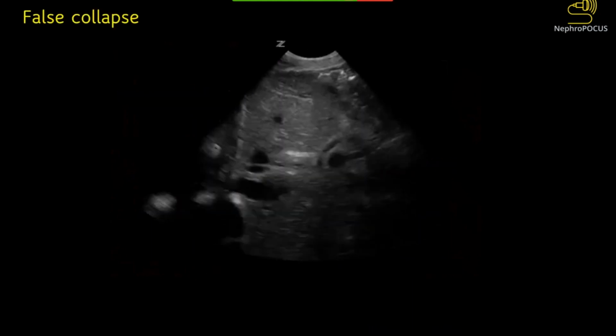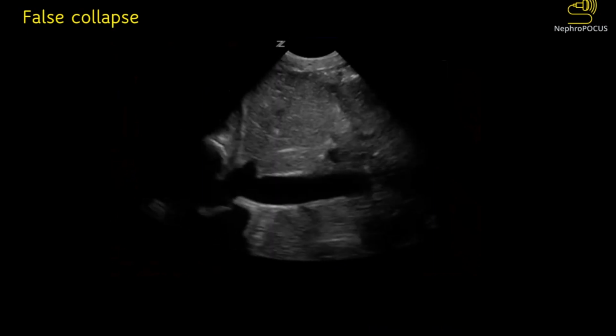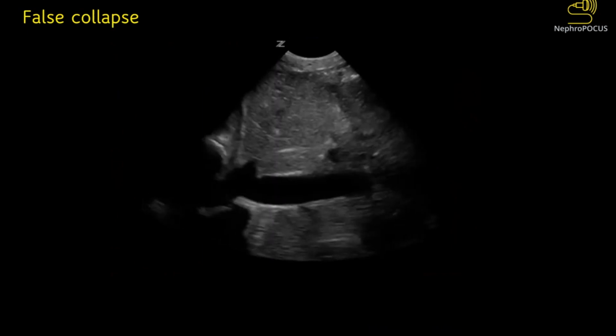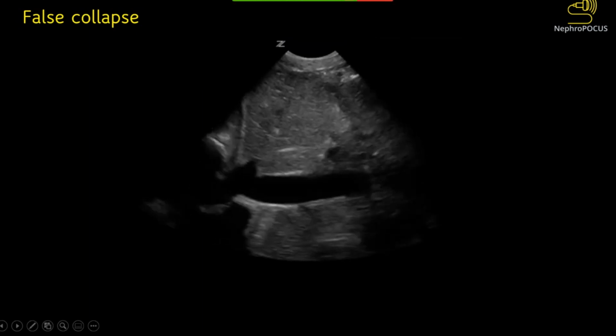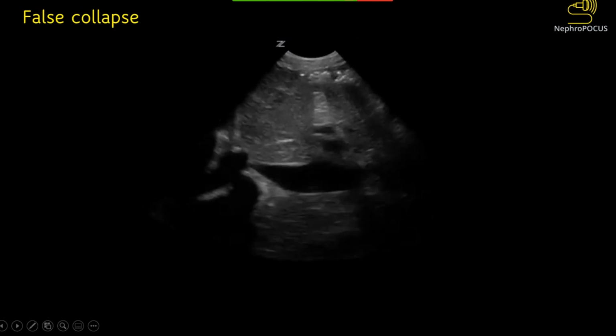Also, the angle of insonation can change while we are acquiring the image of the IVC, and we may feel that the IVC is collapsing while in reality it's not really collapsing. Here you can see this image nicely demonstrates the diaphragmatic pull at the junction of the right atrium and the IVC. That shouldn't be considered as collapse.